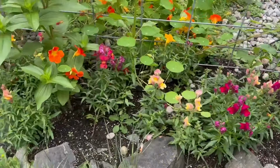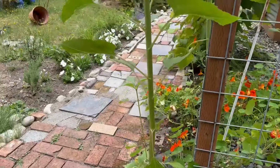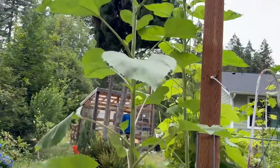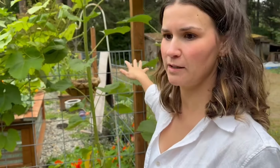More beautiful nasturtiums and snapdragons and zinnias. And then these big sunflowers over here. I am so excited for those. Those are sunflowers that were growing in our lettuce bed from sunflowers that had grown in a different part of the garden last year that I transplanted over here. And I love how dang giant those are.